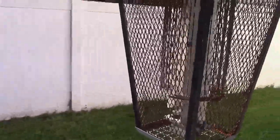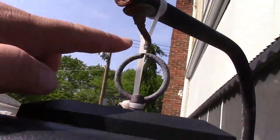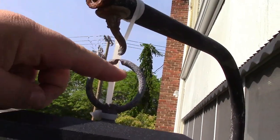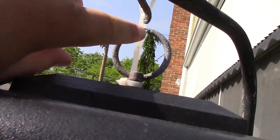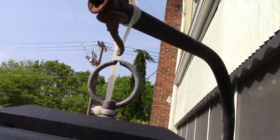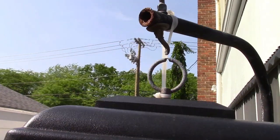My dad bought this in, I think, around 1983, the bug killer. And it's been on this same pole. The hook gave out. It used to be more of a hook. And you can see right here on the ring that that has worn way down in all that time as well. So it just kept wearing and wearing and wearing in that spot.